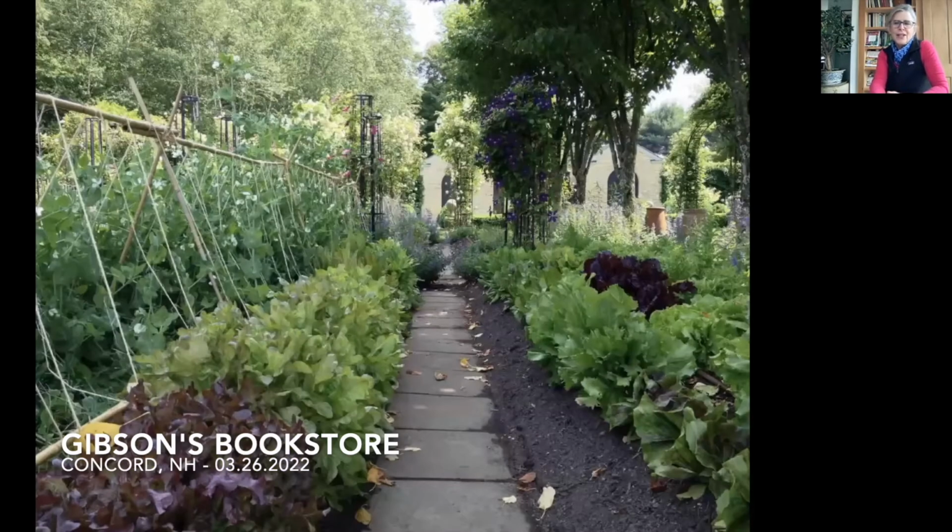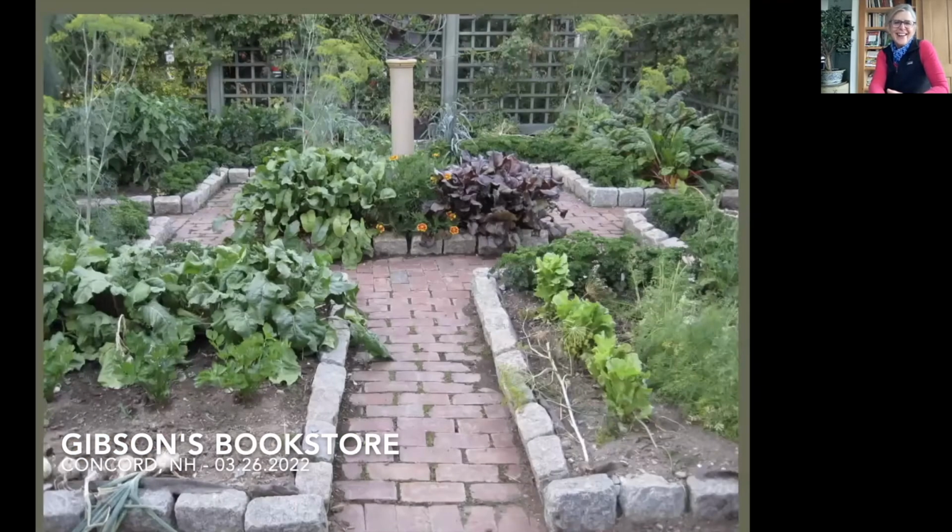But some paths are very intentional. I like this garden, and I can't remember where I took this photo, but I think it leads from the driveway into the house. And I love the way the gardener has planted lettuce and chicories and peas on the way in, so she can gather dinner in a basket on her way in to the house. Putting your vegetable garden right in the front yard, I think, is a great idea. A lovely garden in Charlotte, Vermont.